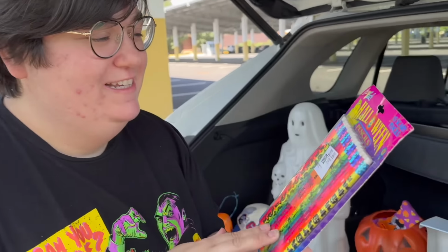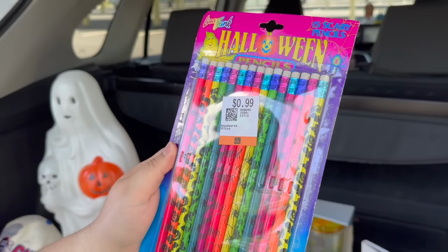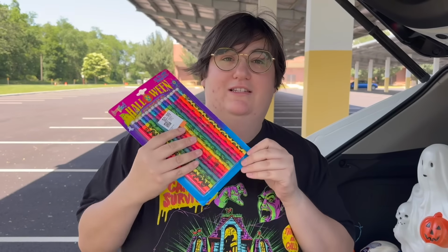Oh my goodness, such a rare find. Take a look at that packaging, guys. It is just color. So good. Great find, Janine. I can't believe it. We love Lisa Frank stuff.